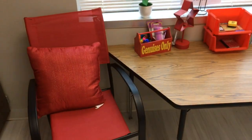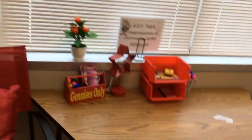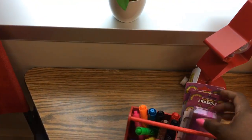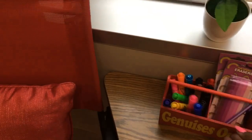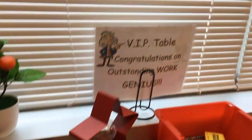This is my VIP table. And so here, my kiddies, they get to use the smelly markers, the big erasers, the cute pencils, and then there's even a lamp that they can turn on and use.